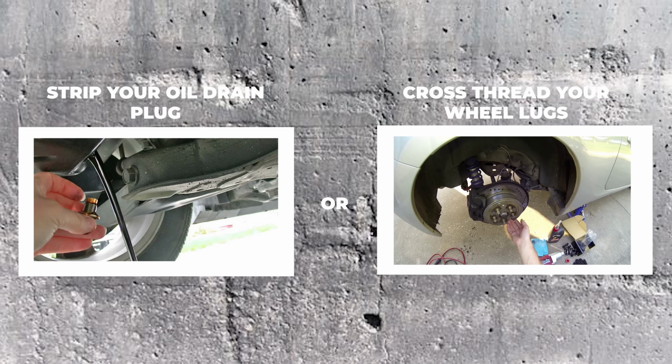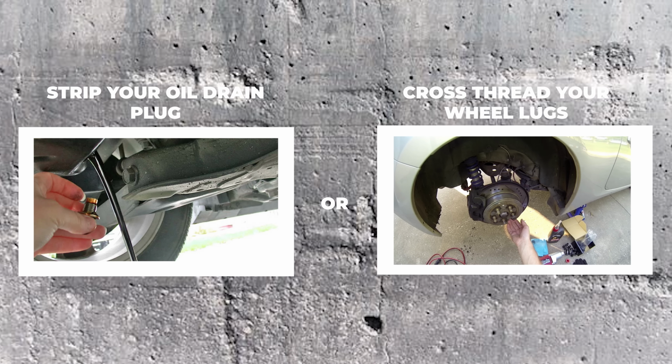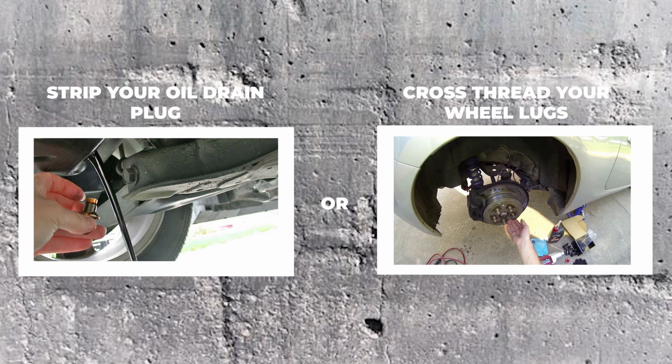All right, and question number two is would you rather strip your oil drain plug or cross thread your wheel lugs or studs? Neither. What the fuck? I picked both. No. Ooh, that's a bad day. Yeah, that is a real bad day. Either way, you're having a bad day.